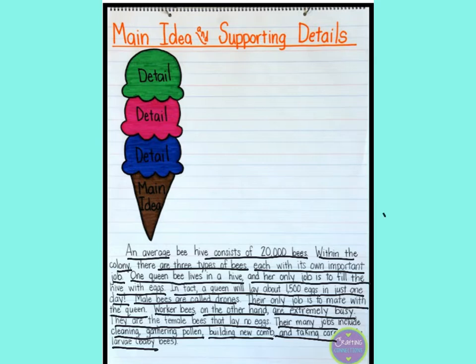As I think back to what this paragraph told me, I did hear the word bees a lot. So I know that my topic is going to be bees. Okay, now what exactly about bees did this paragraph tell me? Well, it mostly told me about what the different bees do. So when I'm thinking about the main idea and supporting details, I'm thinking that the main idea must have something to do with their important jobs. So I'm going to look in this passage and see if I can find anything that would fit that main idea. And I'm going to highlight it in red.